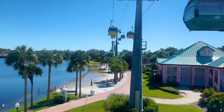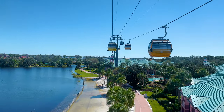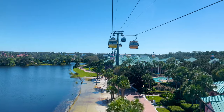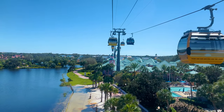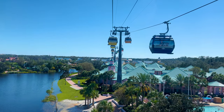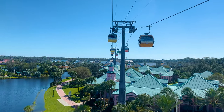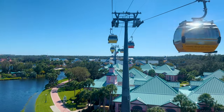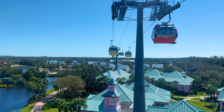The Disney Skyliner at Disney's Riviera Resort, a Disney Vacation Club. If you are just joining us, we are on our way to Disney's Caribbean Beach Resort with connecting flights to Disney's Hollywood Studios, Disney's Pop Century Resort, and Disney's Art of Animation Resort. Say bon voyage to the Mediterranean. We are about to go island hopping at Disney's Caribbean Beach Resort.